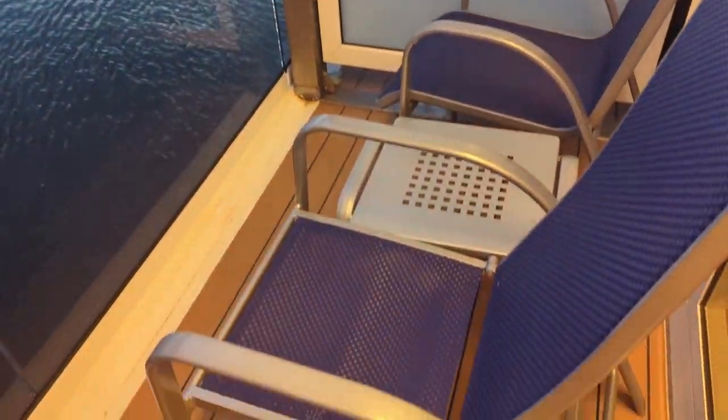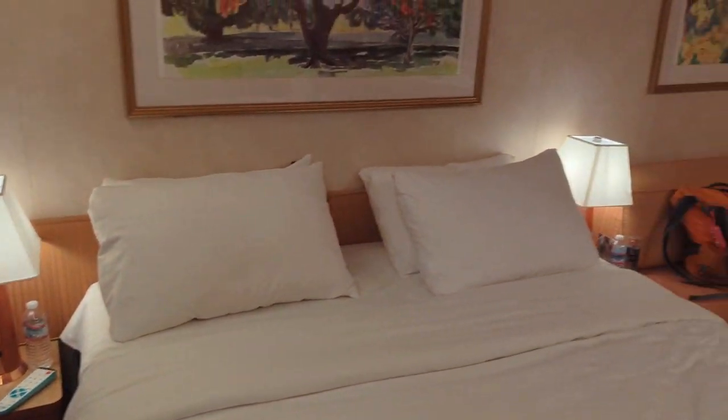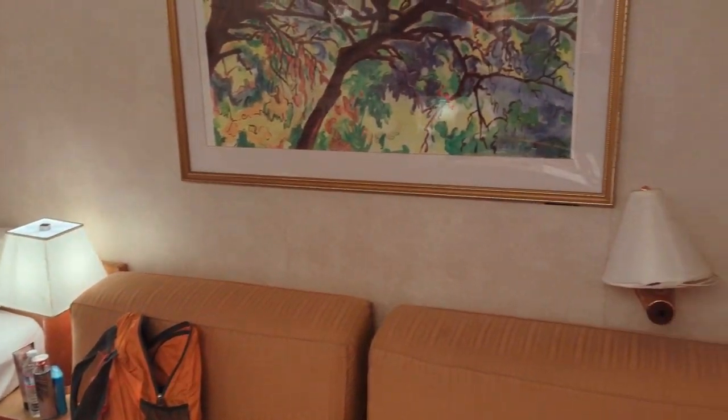It's a decent room though, guys. I mean, it's a stateroom. You're not going to be spending all your time in here anyway. You're going to be out and about exploring the ship. You're going to be out and about exploring the ports. So don't worry so much about the size of the room. It gets the job done for two people, a standard balcony room like that.